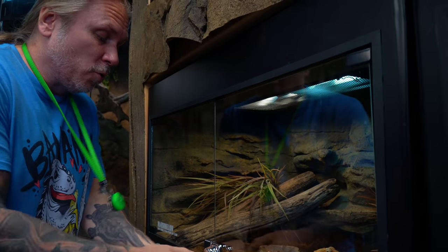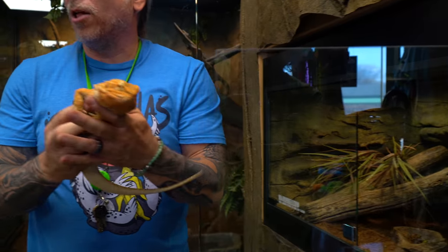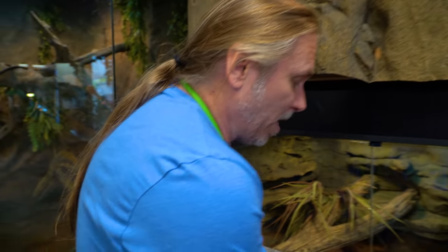I'm going to go ahead and show you Flamin' Hot because, of course, he just came over to this side and actually is really doing well over here. This weekend is the first time that he's going to be actually able to come out, which is going to be absolutely incredible. Of course, he's just a beautiful red, orangish bearded dragon that's absolutely wonderful. So that is really cool.